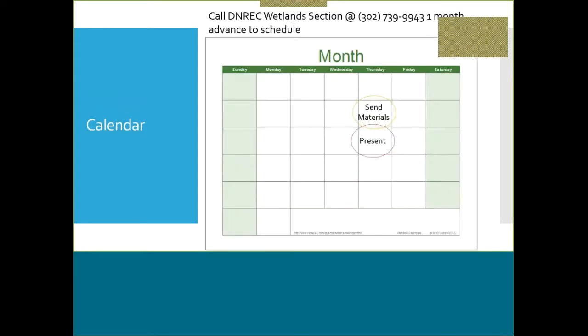For the timing of how this works, you need to call the DNREC Wetland Subaqueous Land Section. When I need to be put on the schedule, I call a month in advance. They're held every third Thursday of the month. A week in advance of your scheduled time, you need to send in your materials. So via email, you send the materials to the Wetland Section, and they distribute them to the panelists so that they have enough time to look over the material, know some of the questions, and do a little bit of homework before they actually meet with you. I do want to know from Julie how this is being handled now that we've gone virtual, so I'll ask her for that information.